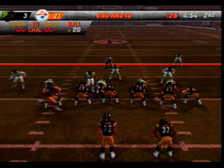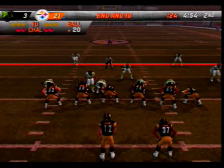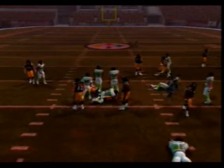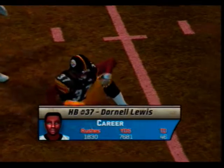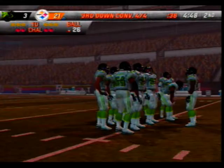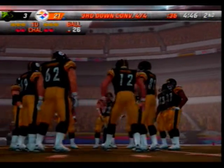Out of the shotgun. Swain with a man in motion. Hand off to the tailback. Gets away. Foster is there on the stop at the 26-yard line. The defense has to make some adjustments. They aren't even slowing them down. I think about using a little more 8-man front up there.